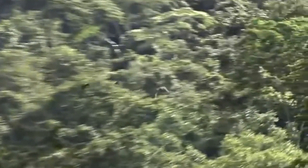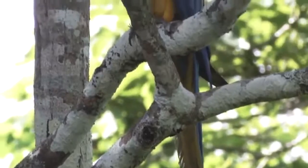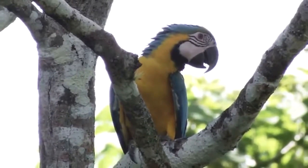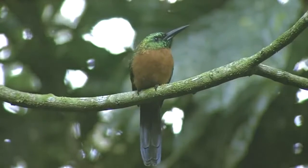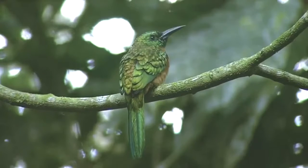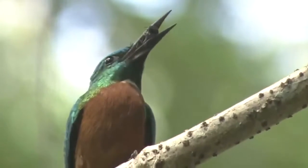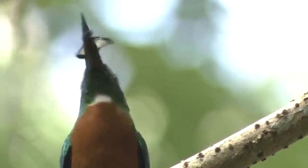More than 450 species of birds have been confirmed in the park. The blue and yellow macaw, with its colorful lazuli-colored wings, is a common bird in South and Central America. The great jacamar has metal-colored wings. Perched on a branch, it has a clear view of the surrounding forest, adeptly smashing large insects against branches before devouring them.